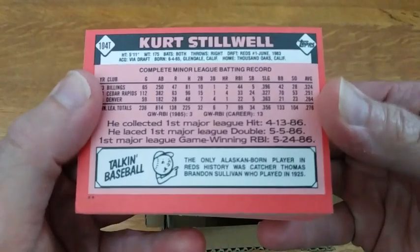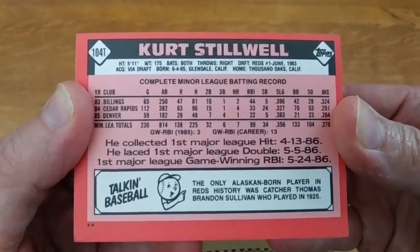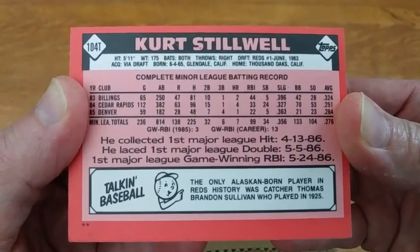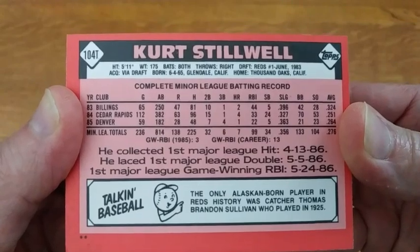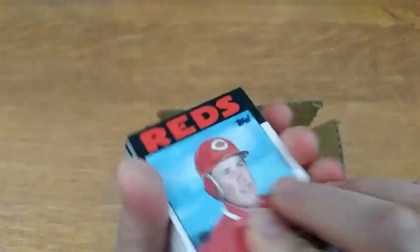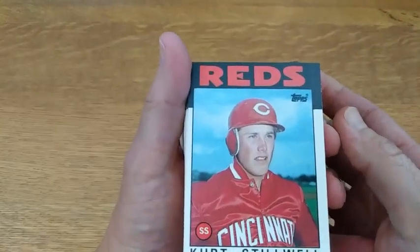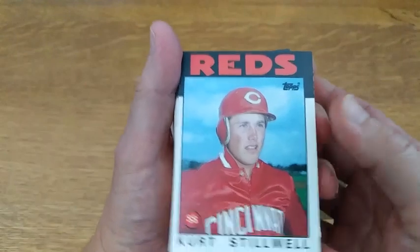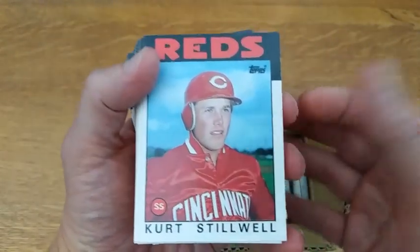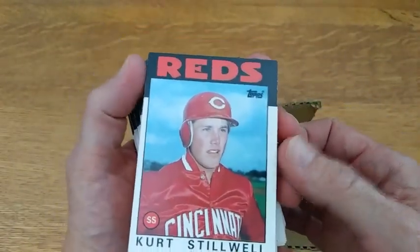Take a quick look at the card back. I'll get a nice trivia question there. The only Alaskan-born player in Reds history was catcher Thomas Brandon Sullivan, who played in 1925. Does that still hold true? I don't know. Anyway, I was sure Kurt was going to be the man of the future, and he was for 86, part of 86, which I guess wasn't the future at the time, and then most of 87 until Barry Larkin emerged on the scene, of course, and pushed Stillwell out.